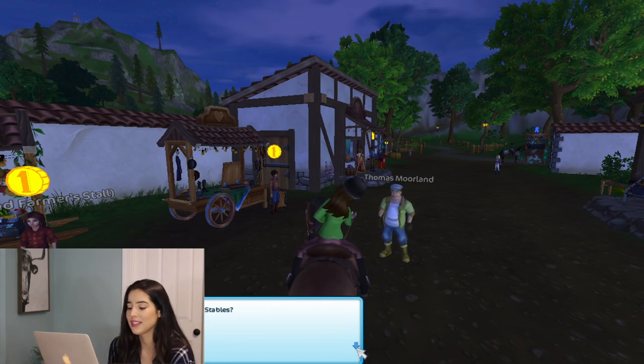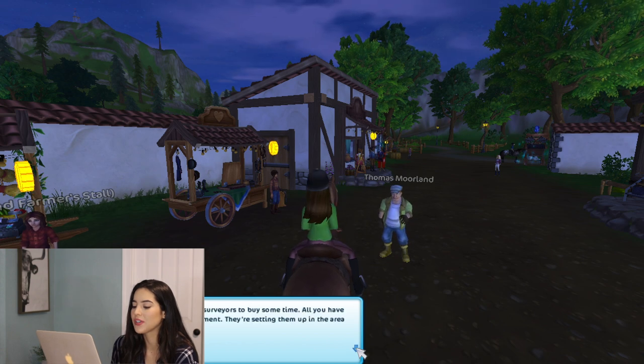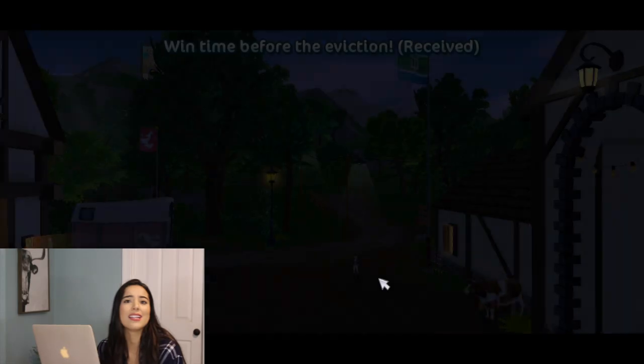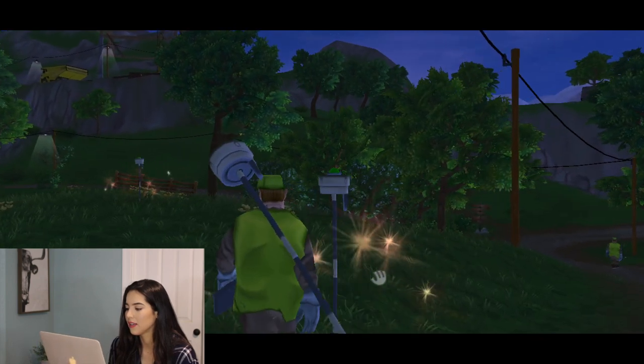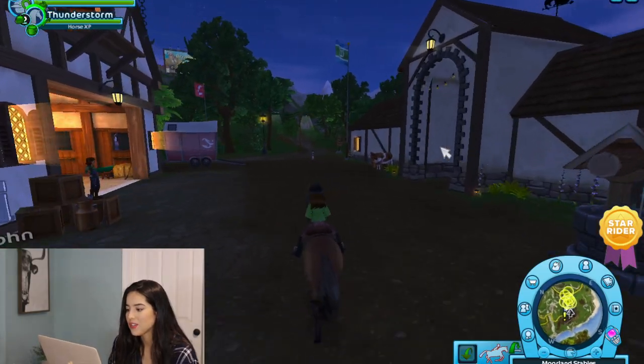I would love to save Moreland Stables. All you have to do is turn off their GPS equipment. Let's do it. Let's save Moreland Stables. They're gonna demolish everything. Okay, let's go find the GPS trackers.